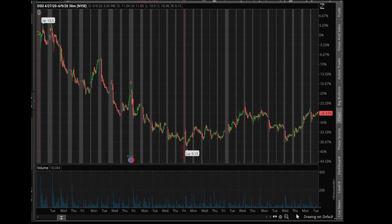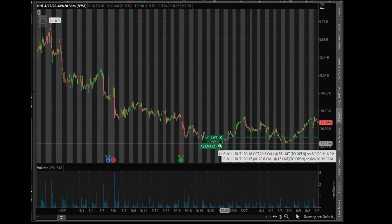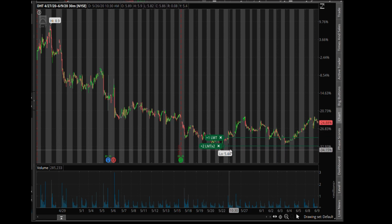So you'd like to think that they would perform well. It's interesting how they really haven't done any better, although they don't pay out any dividends. And then here's DHT. What you can see on here is I've actually started to put some bids in on some cheap calls. I'll let you know once they get filled. They're obviously not at my price right now, so I need the market to do something unexpected to the downside to get filled on those.